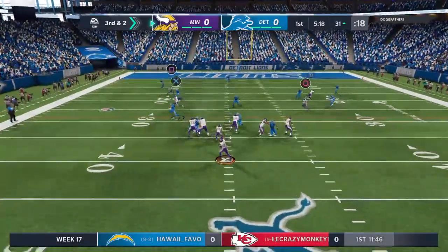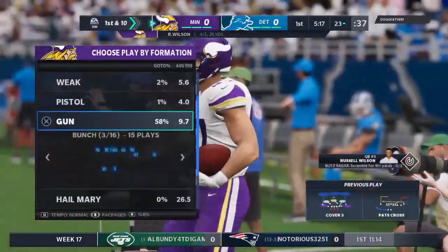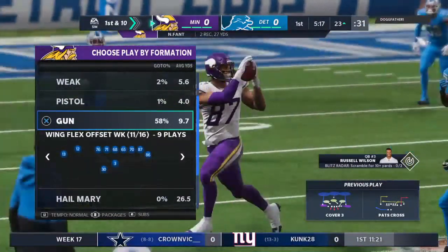Third and 2, now Wilson. He's got his tight end Fant, and he'll be out of bounds just inside the 25-yard line. And they just keep marching right along. First down on a pickup of 8 there.